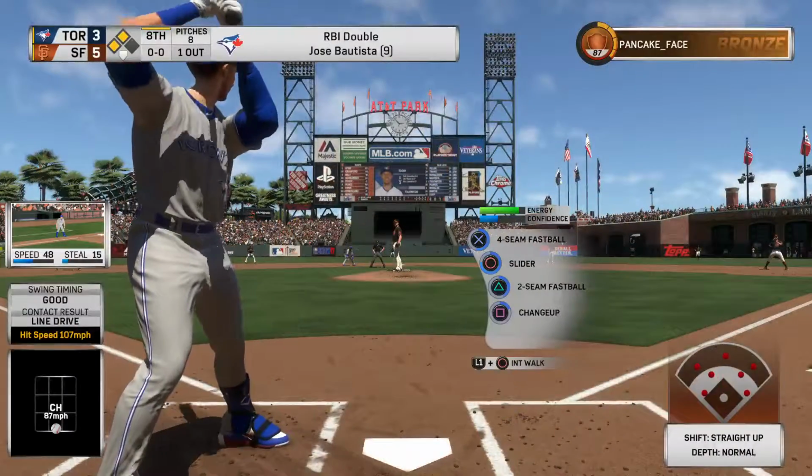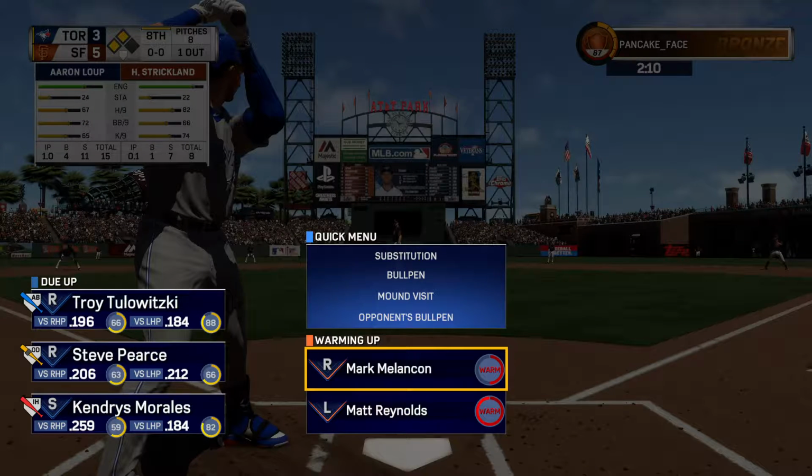Now at the plate, Troy Tulowitzki, as he'll look to bring home that tying run from second with a base hit into the outfield.